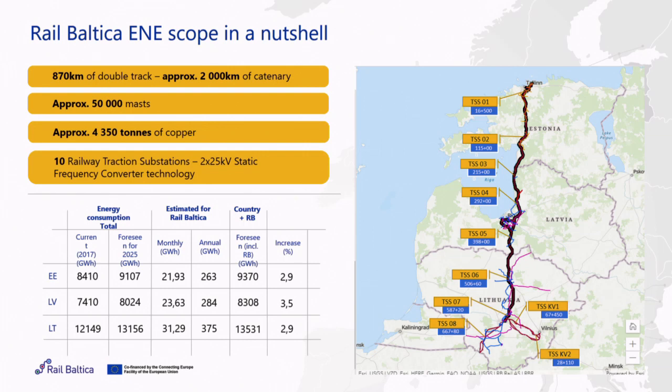At the moment, together with an engineer, the locations of railway traction substations have been fixed. So there are 10 substations. Here you can see all of them on the map on the right side. And also the technology is fixed. It is 2 times 25 kV static frequency converter technology, which has been fixed for the ENE deployment. And below you can see how the energy consumption in the Baltic states will increase. It's a significant increase, starting from 2.9 to 3.5%.